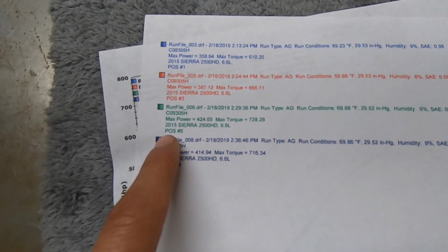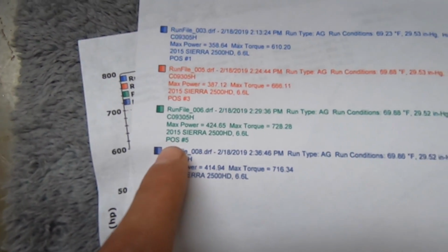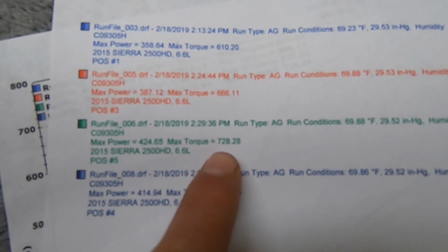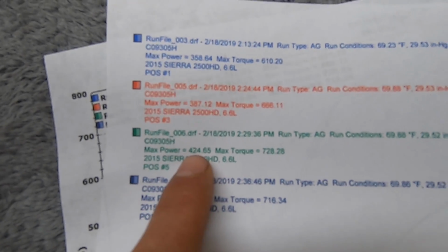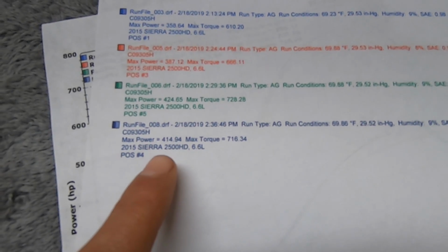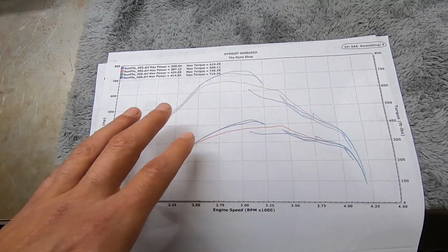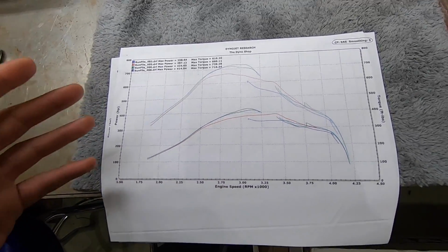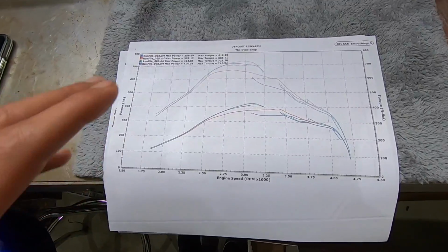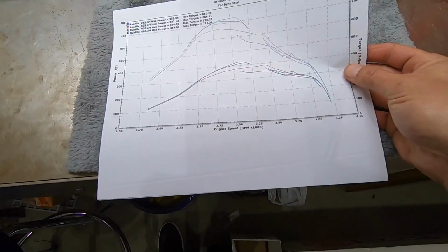Now, we went to stage 5 because we were just going to do 1, 3, and 5, but we did 4. So position 5 here, we did 728 foot-pounds of torque and 424 horsepower. Position 4, 716 foot-pounds of torque and 414 horsepower. So it's looking like, if you guys are towing and you want to know your max torque and horsepower, and again, this is for a deleted LML, I am going to compare this to a bone stock LML here very shortly for you guys.